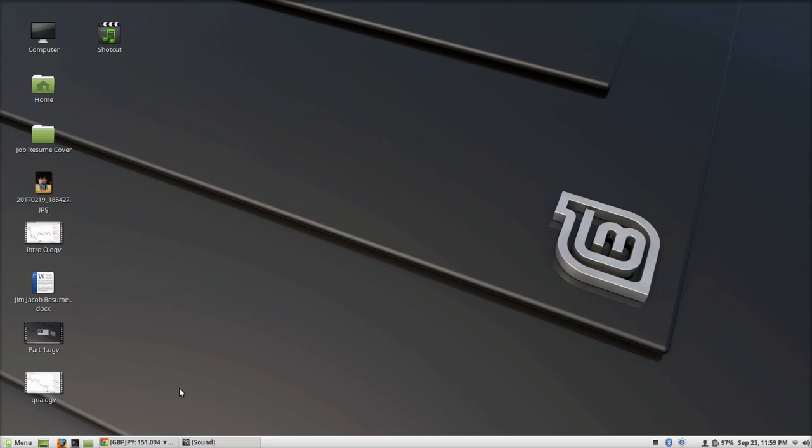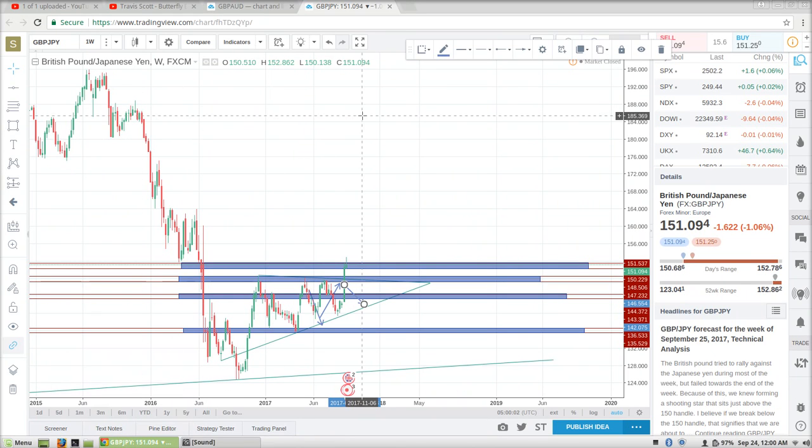I'm gonna actually show you a case where it came almost exactly, perfectly according to how I want it. It's GBP JPY. I drew this back a couple months. I don't know exactly when. It was during the summertime, but it's either around this time or this time. So that's like the May 15, May 22 period.